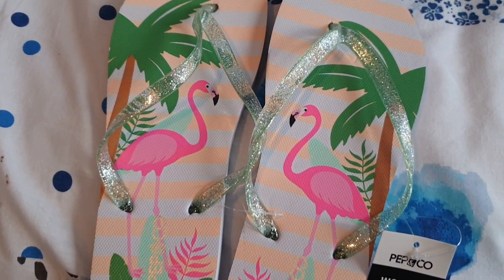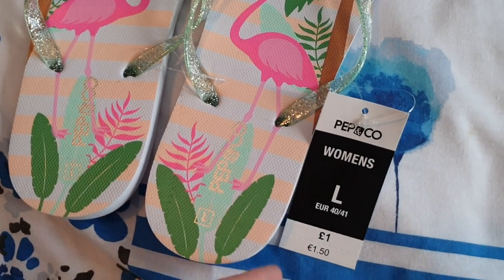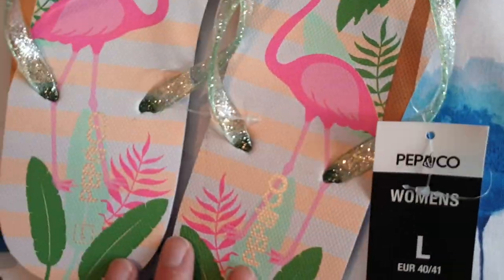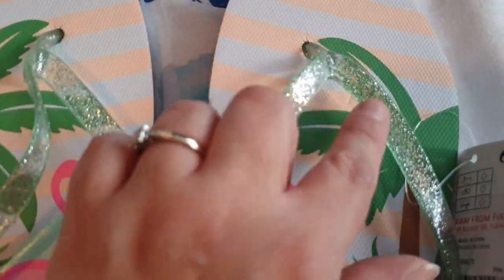I'm selling these flip-flops with pink flamingos on. These are from Pep & Co, and they're large. I think they were a size 7 or a size 8, I can't remember now. But they're large, they're brand new, as you can see with the tags. I really like the sparkly bit here.